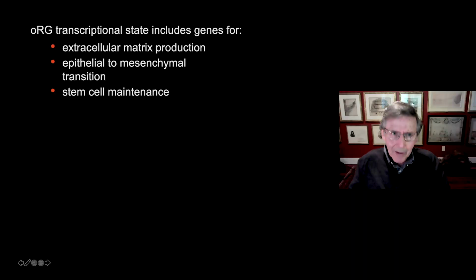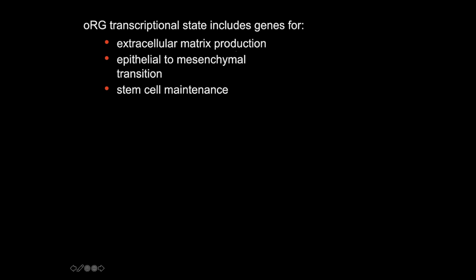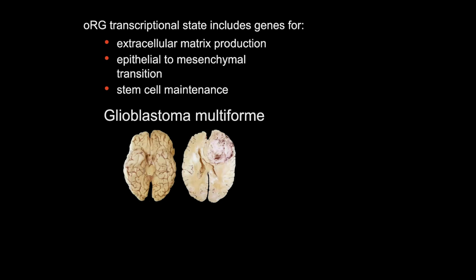The other thing that we noticed when we did our first single-cell RNA-seq study is that the genes that were highlighted in these outer radial glial cells were not random genes. They fell into activated signaling networks. And those could fall into these three categories: extracellular matrix production, the epithelial to mesenchymal transition, which we think is how these cells originate in the first place, and stem cell maintenance or self-renewal. And all of those pathways have been described in the literature as being enriched in the very aggressive forms of glioblastoma, which, as probably all of you know, is a very aggressive brain tumor, but it's an adult brain tumor, and it is highly invasive.